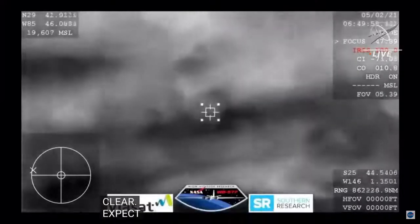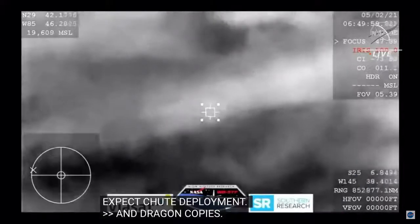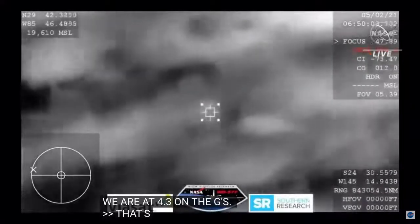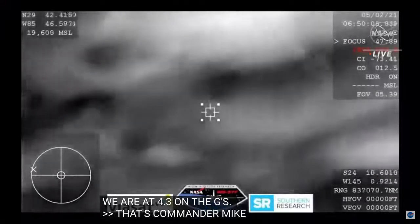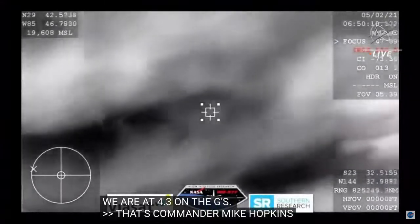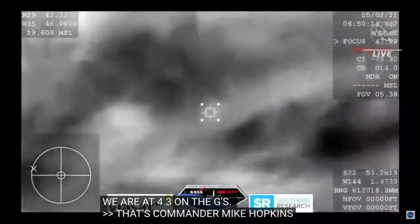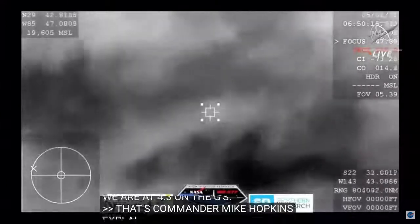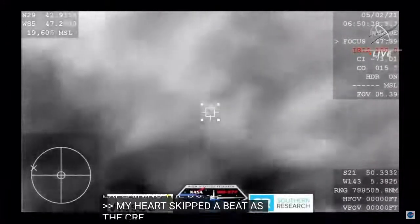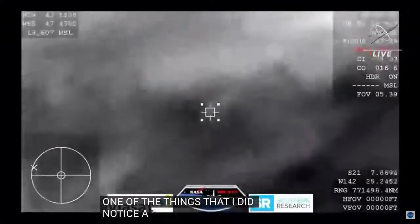That's Commander Mike Hopkins reporting the Gs that they experienced upon reentry. And as you heard, we are now out of that loss of signal portion, meaning the plasma has eroded away enough from the spacecraft. I think my heart skipped a beat as soon as I heard the crew responding back. And one thing I did note, as soon as Mike turned on his comms, there was a lot of background noise. That is sort of the after effects of Dragon's re-entry.